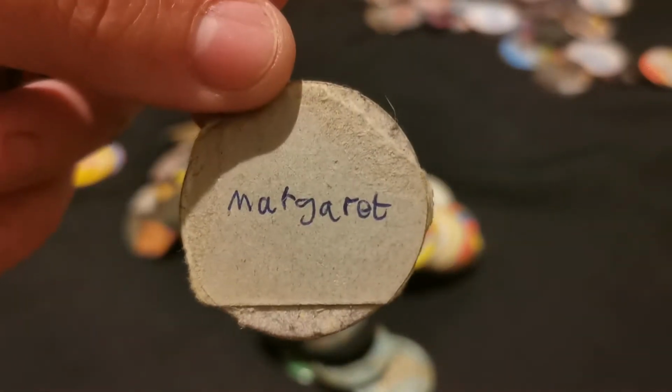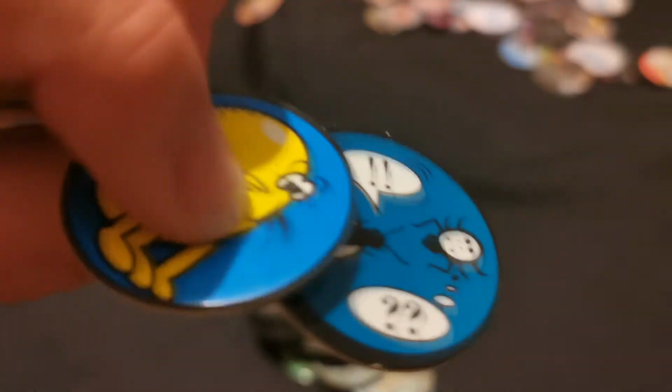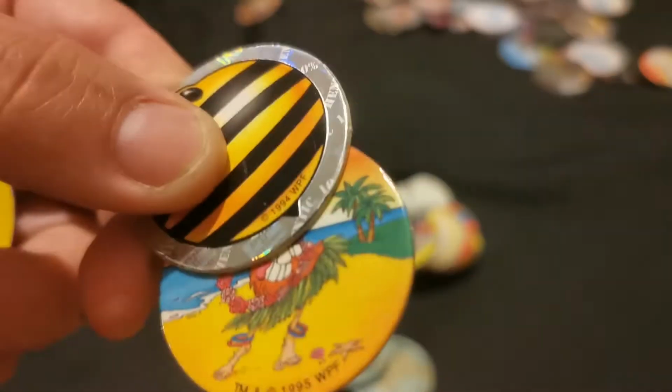More from Golden Graham cereal. More Black and Mice from Mars, I believe. One of my own that I've just written the word Margaret on there. More Chopper Chops. So big.